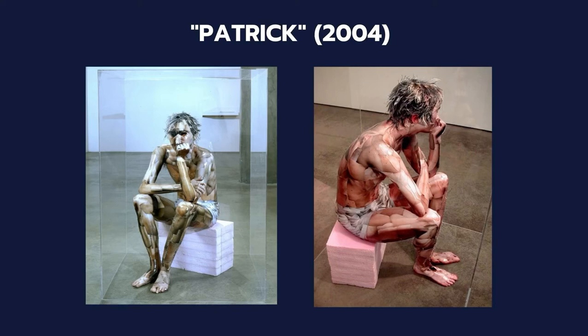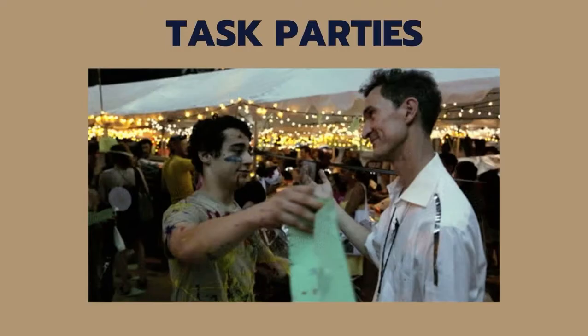Herring then carved a shape of Patrick's body out of foam core and covered it with patchy skin made of photographs. Moving on to one of the most outstanding of his works, TASK Parties.